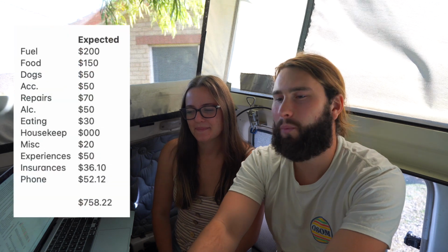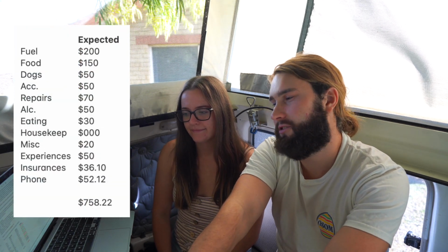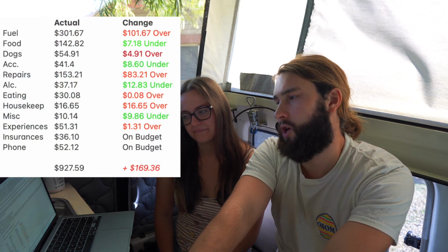So that's anything that doesn't fit in any of those categories. We budgeted $20, and we're at $10.14 a week. So not too bad. Overall, we budgeted $760 before we left. We're currently spending $927 on average, which means we're $170 over.